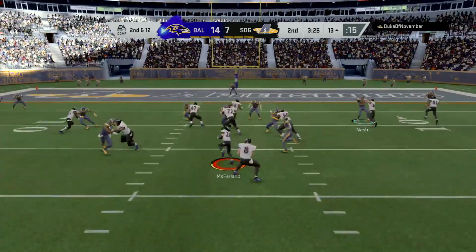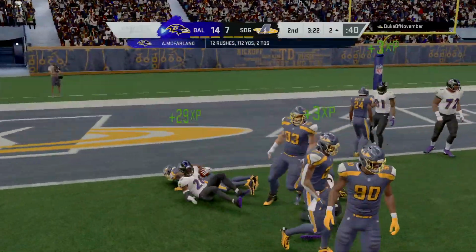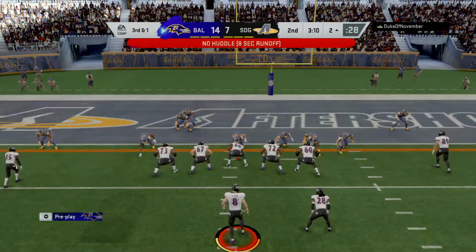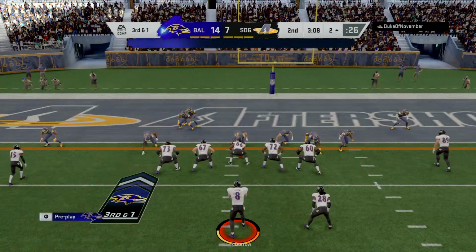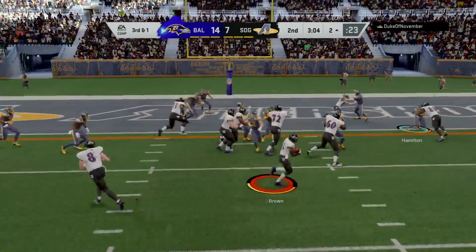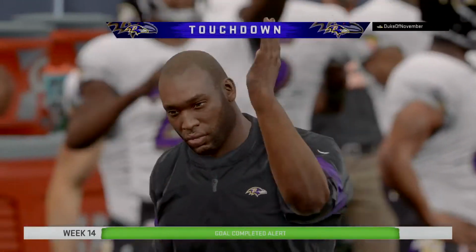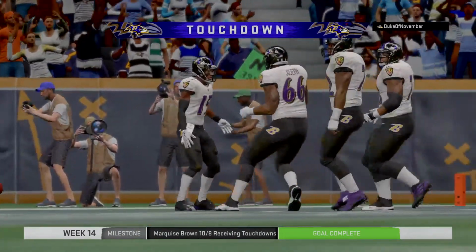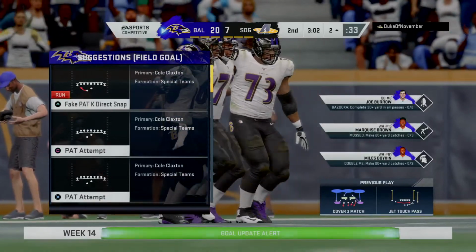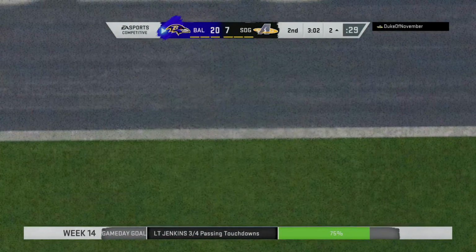They'll run it now out of the gun, and he's able to get it down to the 2-yard line. They get 11 back on that one. It leads to 3rd down. And he'll get in. Touchdown, Baltimore. Hollywood Marquise Brown, hitting double digits with his 10th touchdown of the season as the Ravens push further out in front.